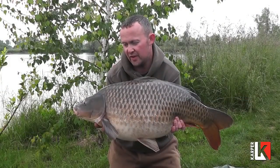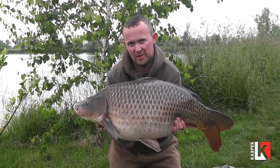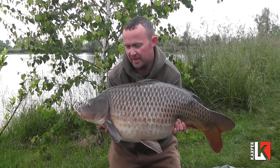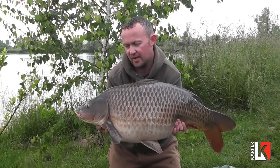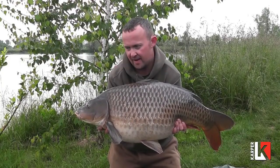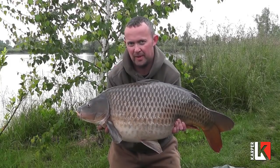This is my third fish of the session. I've had to wait some time for this one, just over 30 hours, so I'm really happy. This fell to the red RS ultra fluoro over a bed of the RS. Made up with this fish.